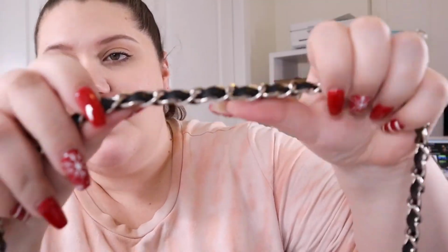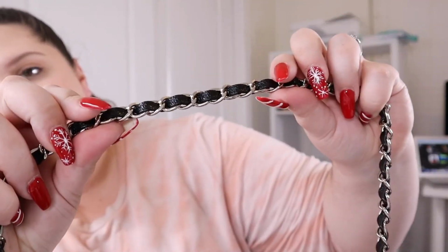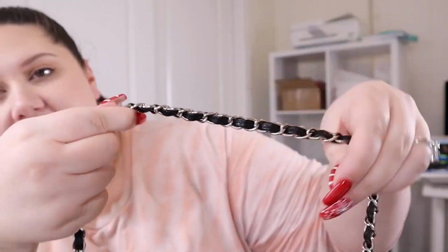The chain looks pretty nice. I know that is a telltale sign of whether it is a fake. Again, I don't know enough about Chanel to tell you that, but let me just show you a close-up for anyone who is very well versed in fakes, and you tell me how well that chain holds up, because I know something about how they lay or how it's intertwined is a difference.